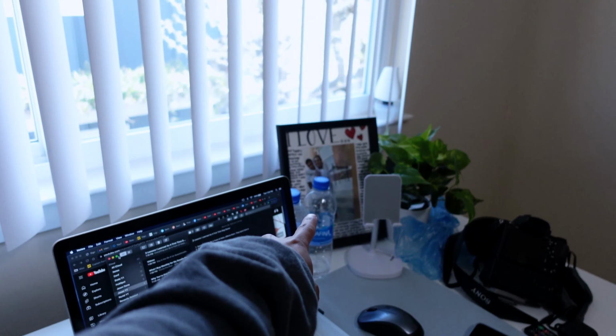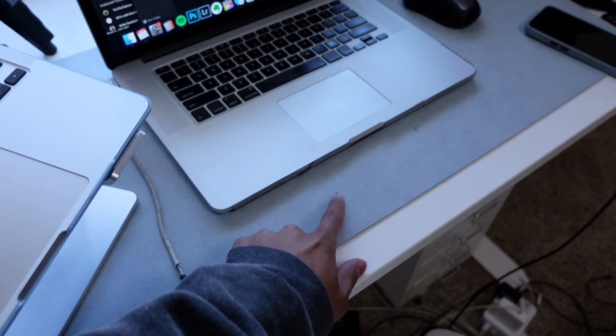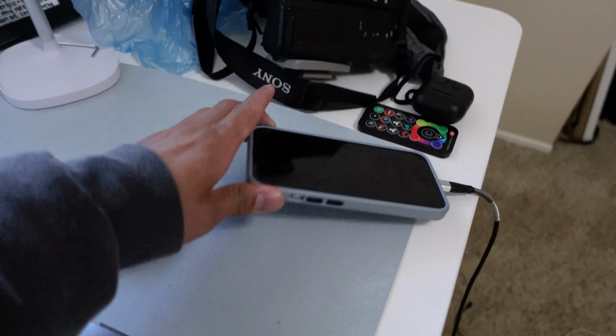Light blue. That was unintentional, the water bottles, but light blue and light blue.